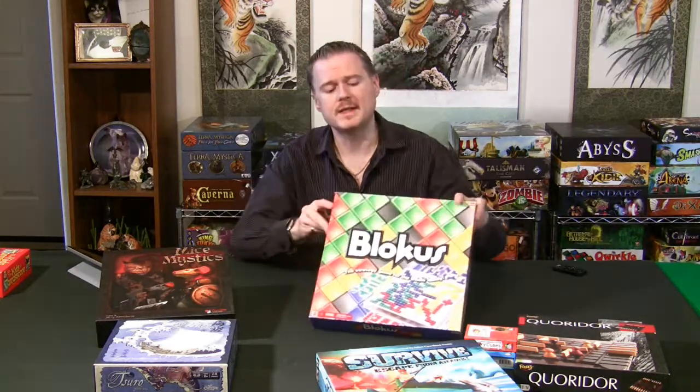And finally, one last honorable mention is Blokus. I'm sure you forgot which child picked this one: my oldest son, who loves the abstracts. He really loves Blokus. He has a lot of fun with it.